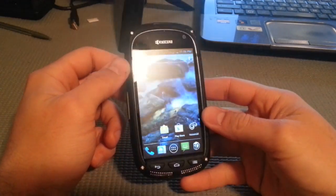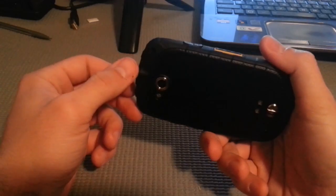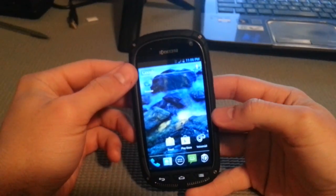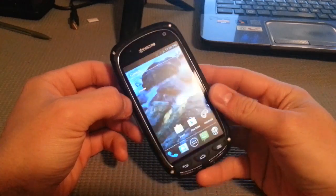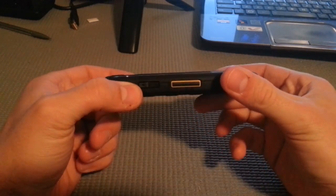So if you're looking for a super durable Android phone, this is probably going to be your best bet with the water resistance and the drop proofness. Something you can't really beat.